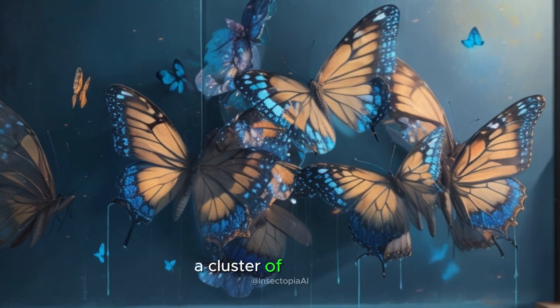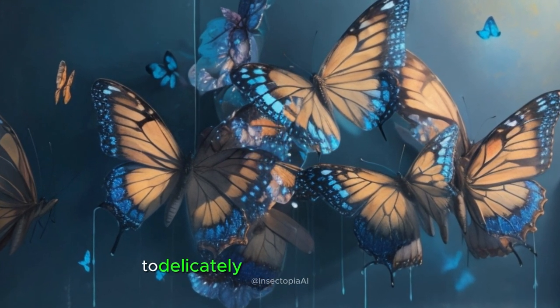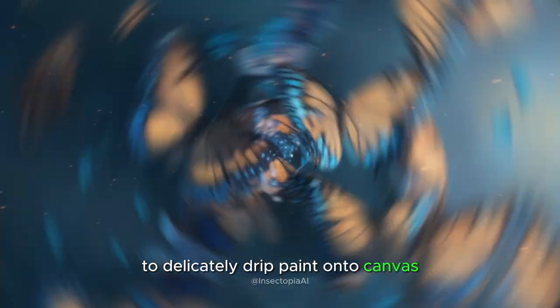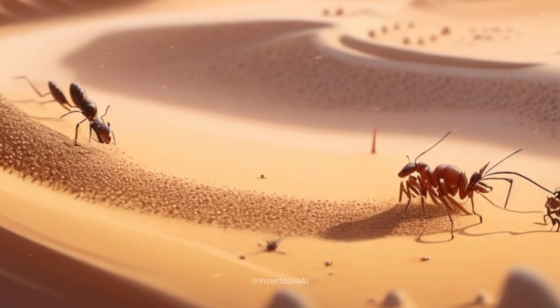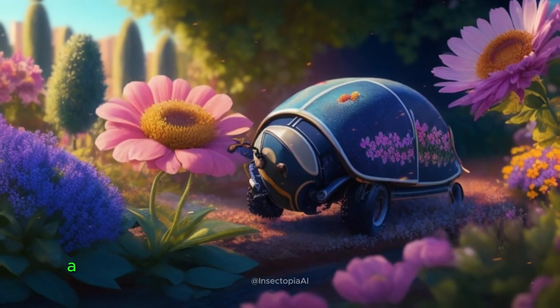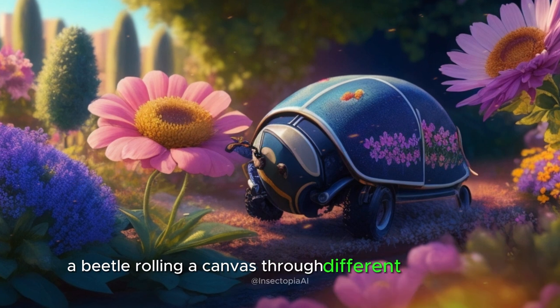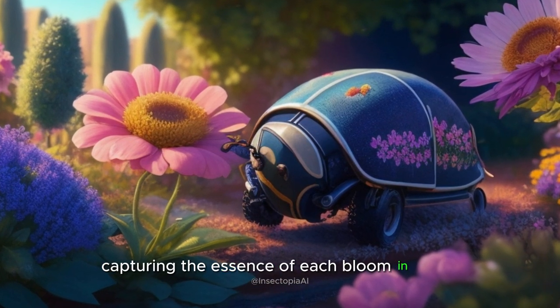A cluster of butterflies using their delicate proboscises to delicately drip paint onto canvas. An ant using its scent trails to guide its fellow ants in creating an intricate, labyrinthine sand painting. A beetle rolling a canvas through different flower beds, capturing the essence of each bloom in its art.